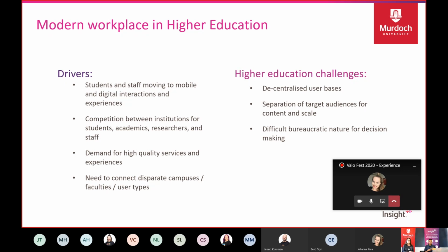And also the separation of that content, not just for the news or the information you want to get to people, but also in the scale. Murdoch has around 23,000 students, so trying to get information out to them and target the people who you need to target is also a big challenge. And lastly, higher education can sometimes be difficult and bureaucratic in the nature of decision making, things going to committees and steerco. So you need to ensure that when you're engaging in a modern workplace, you understand that landscape and how it's going to work.